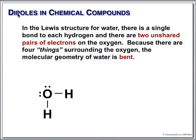Well, we did Lewis structures the other day, and this is obviously the Lewis structure of water. We also talked about valence shell electron repulsion, VSEPR. As we look at oxygen as the central atom here, according to valence shell electron repulsion theory, we have 4 things attached around this oxygen: 2 hydrogens and 2 lone pairs.